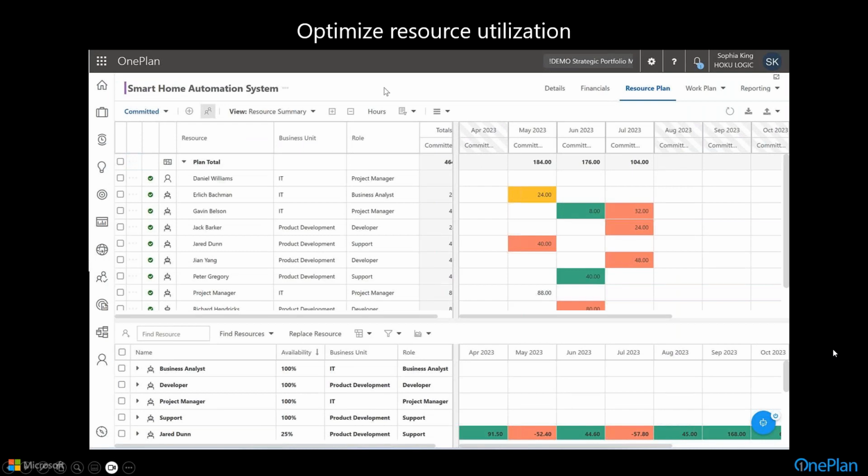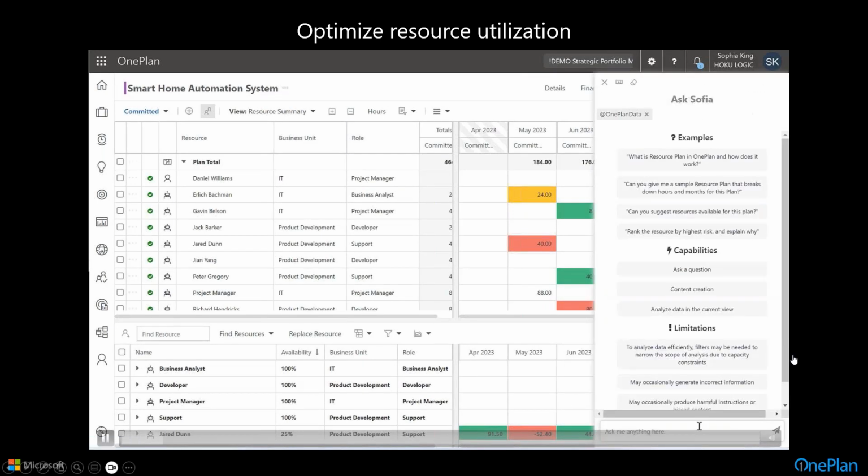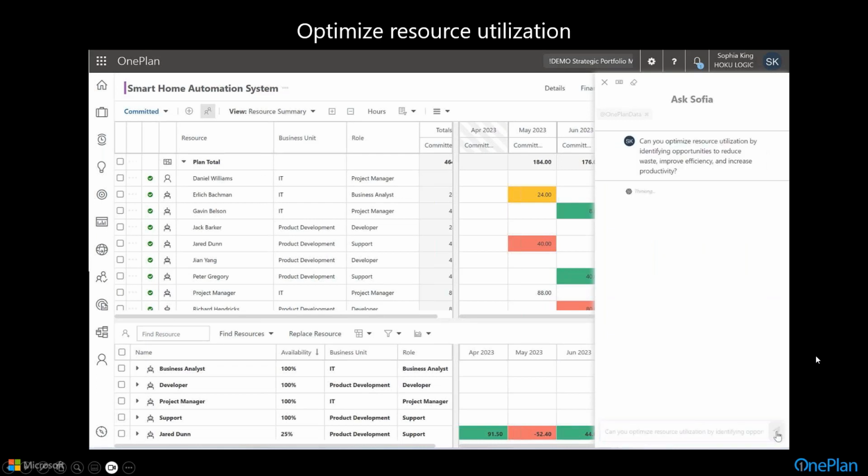And then there's the ability to optimize a resource plan as we go through, and be able to give some suggestions on how we might improve a resource plan. So once again, hopefully you're getting the picture here that we really have an assistant that can help give us insights, suggestions, and even streamline the amount of time it takes to do tasks that we do today within our current project management tools.